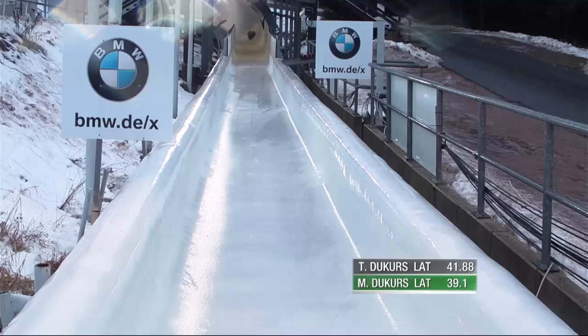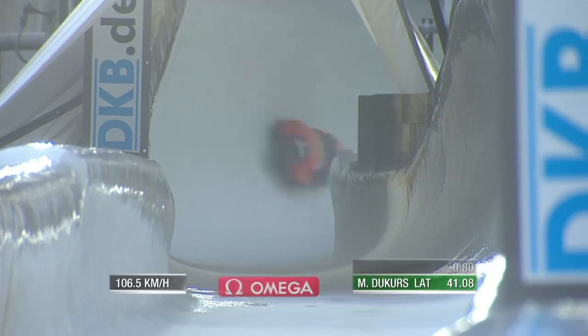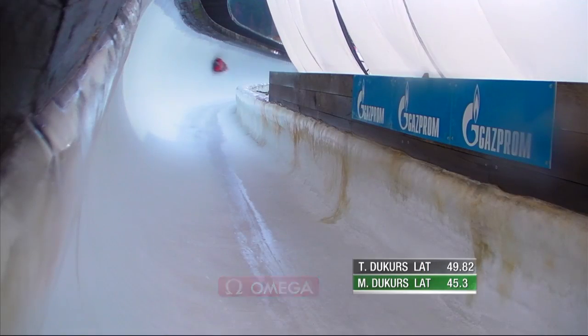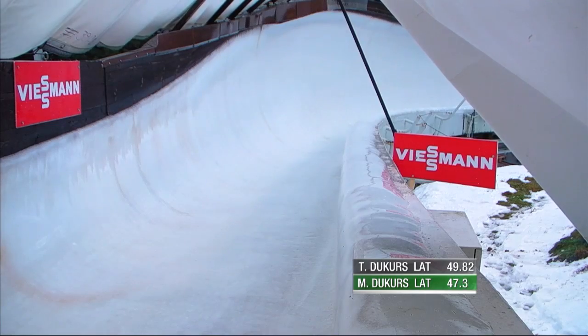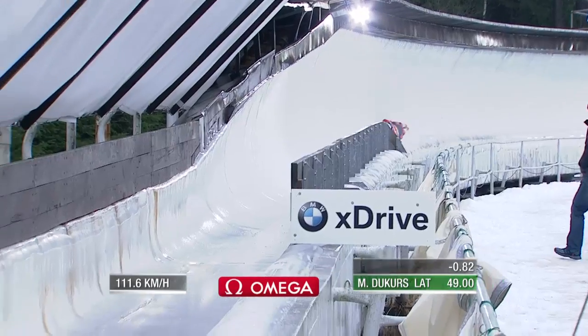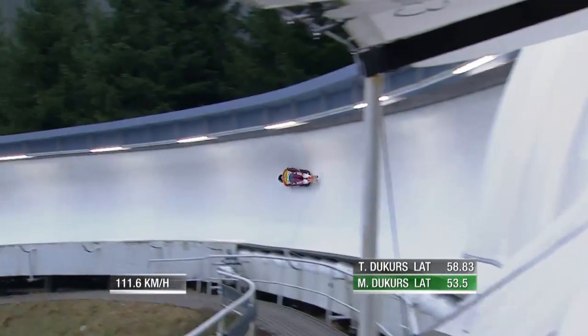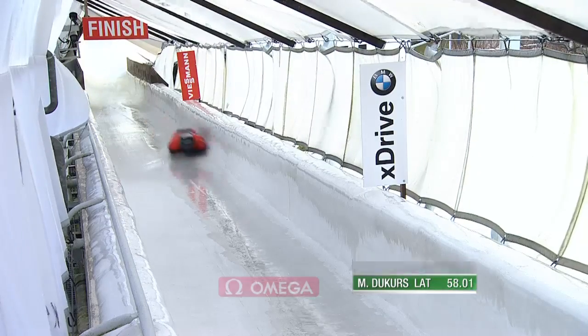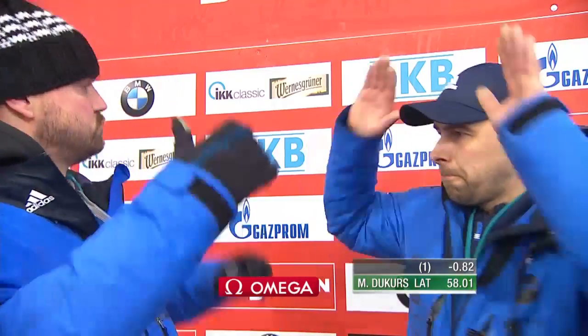108.9, that's 1.5 kilometers an hour quicker. This is a joke. Maybe the other guys plowed the water out of the way, too. At least, here he goes. 106.6, quicker again in 11 and 12. Ridiculous. Textbook, come on. Well, at least hit a wall, thank you. At least did something wrong. 111.6. The gap is out to 0.8 of a second over his brother, who has been the silver medalist in both races so far.